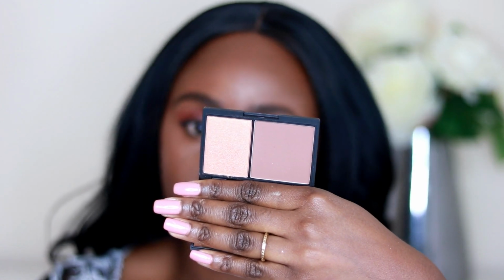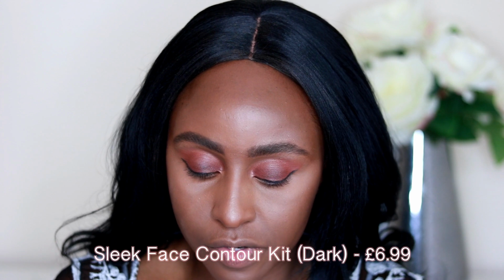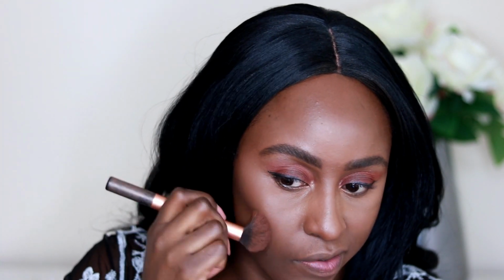I'm using the Sleek Face Contour Kit in dark just to add a bit of definition to my face. This is actually brand new. I haven't used this one because I've just run out of the other ones, so this is like a new one. It's a really dark contour actually. Maybe I should have got the medium.